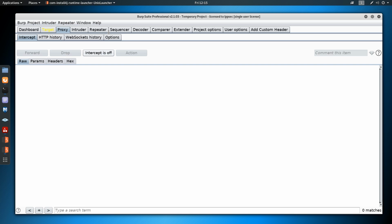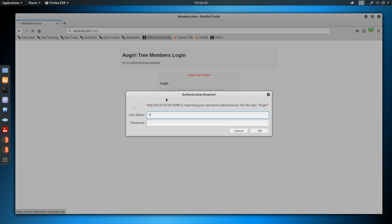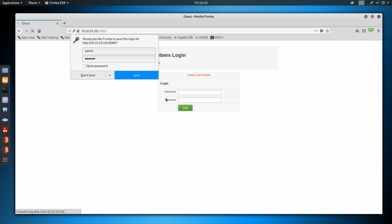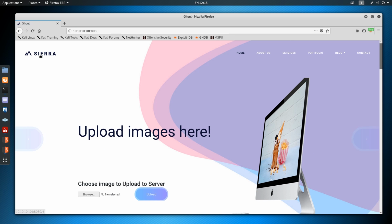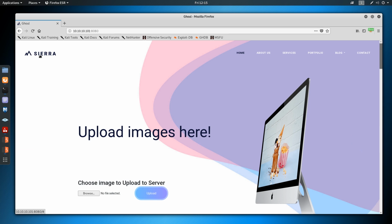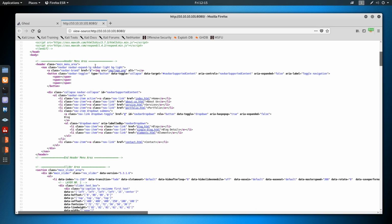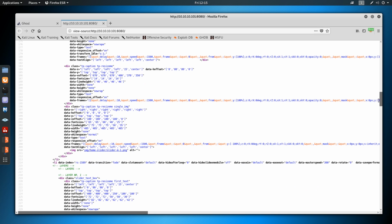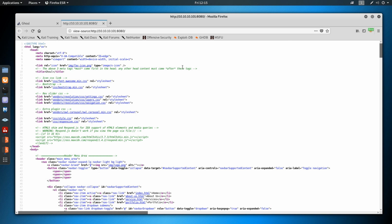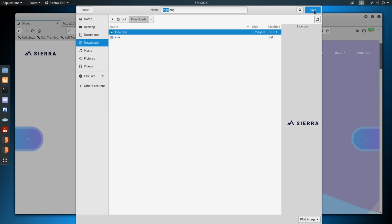We can turn Burp intercept off, go to port 8080, and this is Tomcat, so I'm going to try tomcat, admin, just trying all the defaults for Tomcat, and eventually we get in. Right now I do see a logo, Sierra. Going into the source, I'm trying to see if I can figure out what technology this is. We know it's something Java related because of the Tomcat, but we don't know if it's any CMS or something. So I'm going to save this image as logo.png.